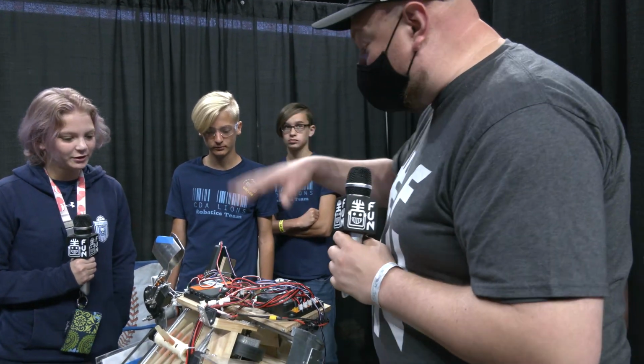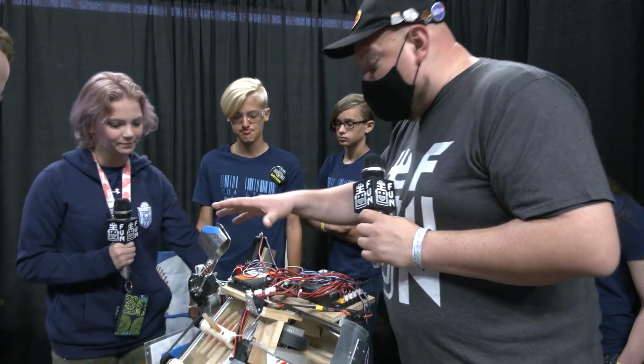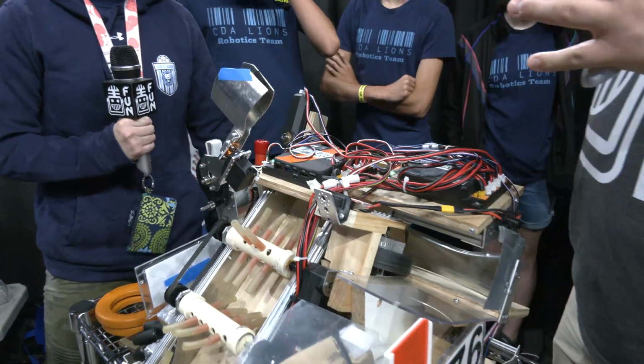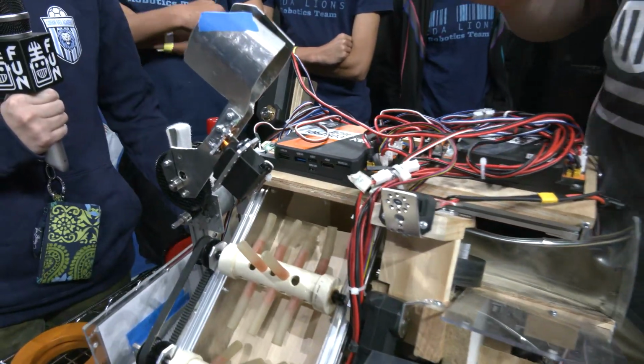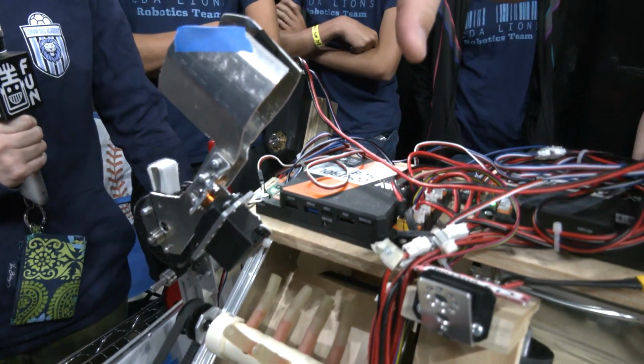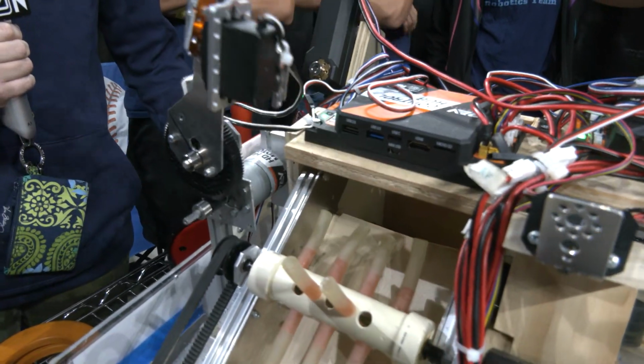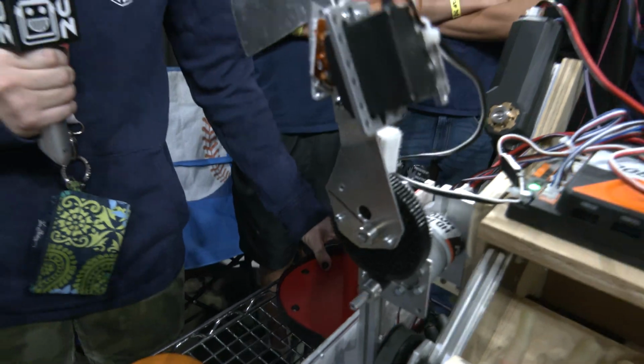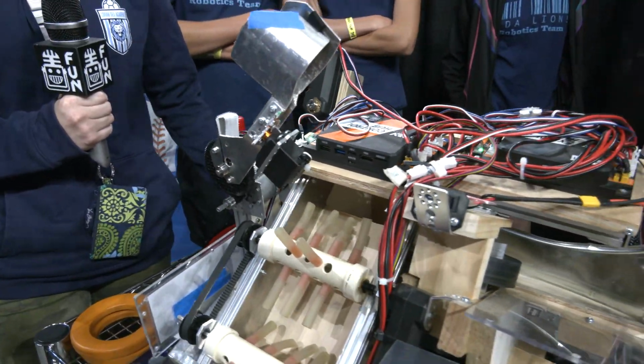Makes sense. You're also going to be covering the wobble goal mechanisms here. One of the things I like to ask about teams with wobble goal mechanisms, we see a very wide range of how big the claw is, right? So I really want to hear about the amount of kind of play you have with that, because it's better to have drivers have more space of air than not. So tell us a little bit more about that.